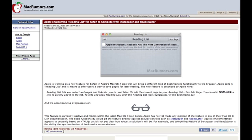The new feature is described by Apple here, and it says, Reading List lets you collect web pages and links for you to read later. To add the current page to your reading list, click Add Page. You can also shift-click a link to quickly add it to the list. To hide and show Reading List, click the Reading List icon. So the big thing is you're able to add it to a list so you can read it later.